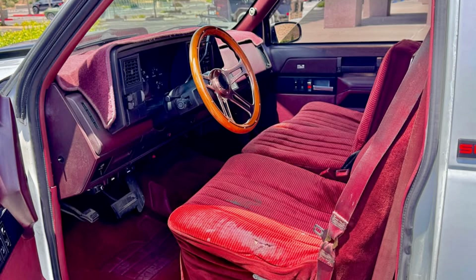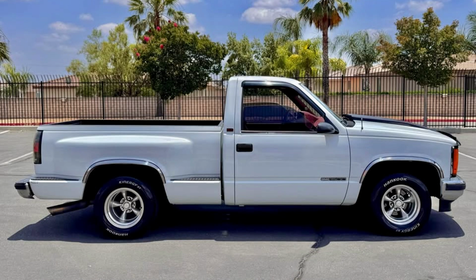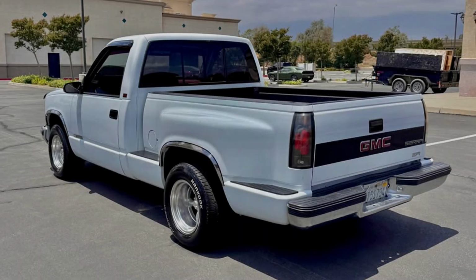Inside, it's been upgraded with a Sony touchscreen head unit and custom kicker comp subwoofers housed in a custom box, offering excellent sound quality. The truck comes with a clean California title and is currently registered through September 2025.